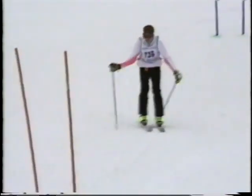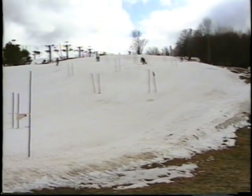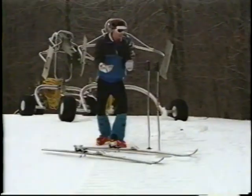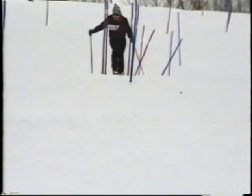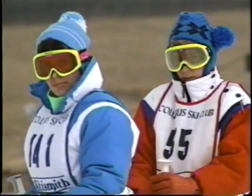Skiers are given two runs in the slalom and the giant slalom. With over 300 yards to the finish line and speeds from 15 to 30 miles per hour, one must have finesse and courage. The best combined times for each race determines the fastest man and woman of the hill.